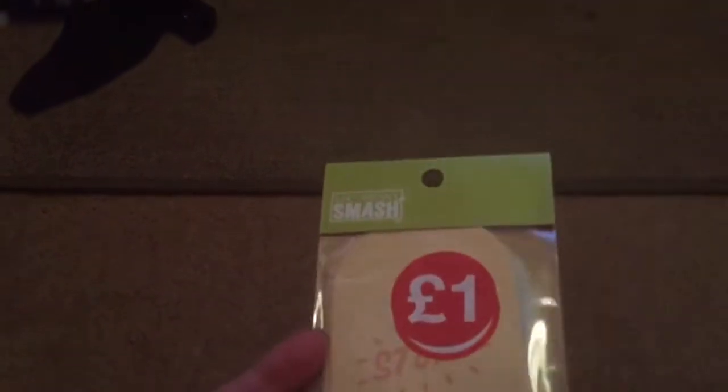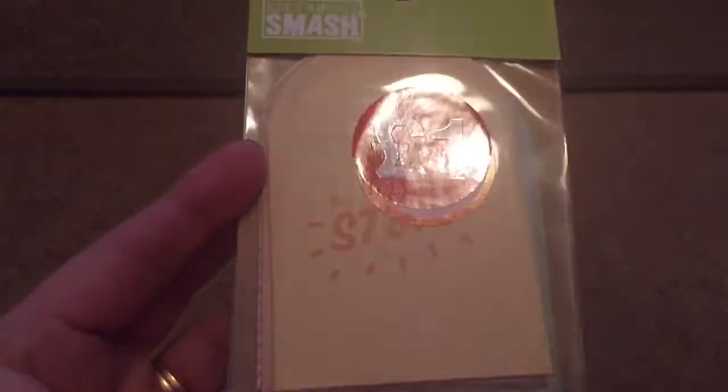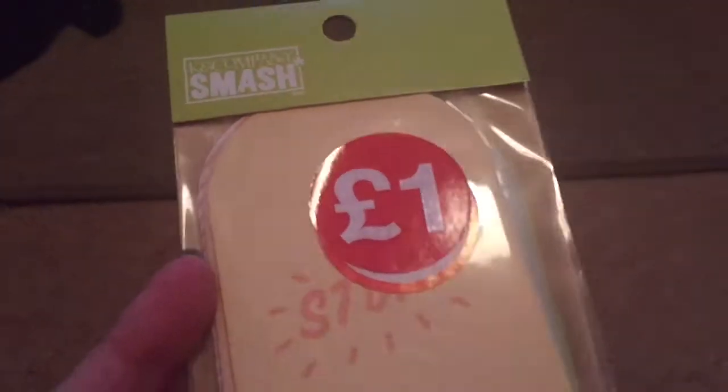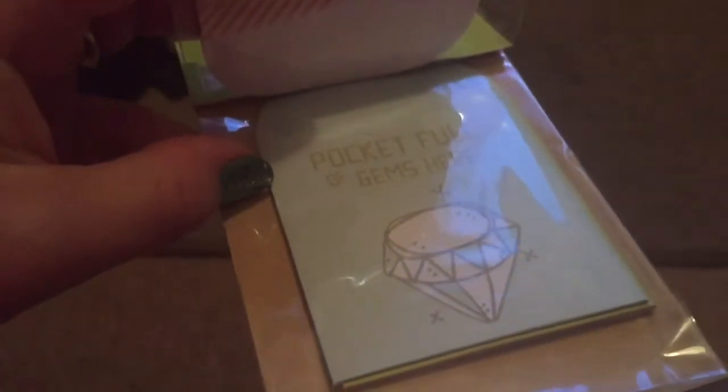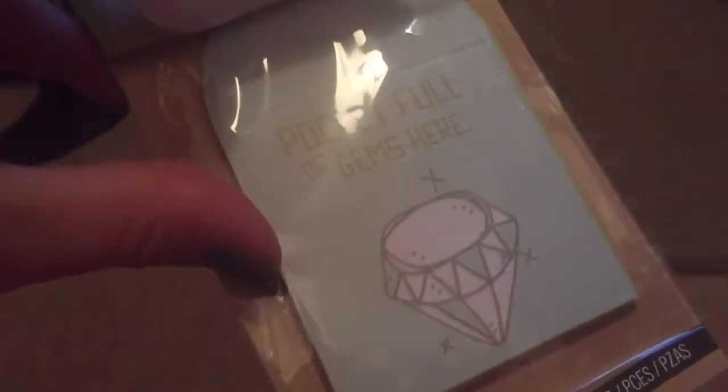And these are lovely. I think I only just picked up one of these. And £1 again from Smash. I've seen this brand before and I've got a few bits from them. And these little tiny envelopes, they are so pretty. If I can just open them up, look at that. Sorry for the light. Pocket full of gems here. And I could just see that going through the post with, you know, gems for crafting.